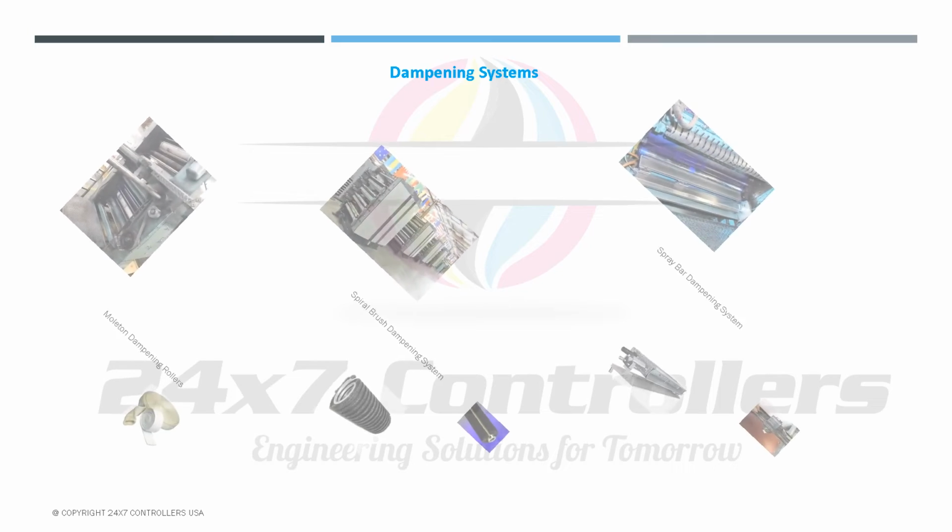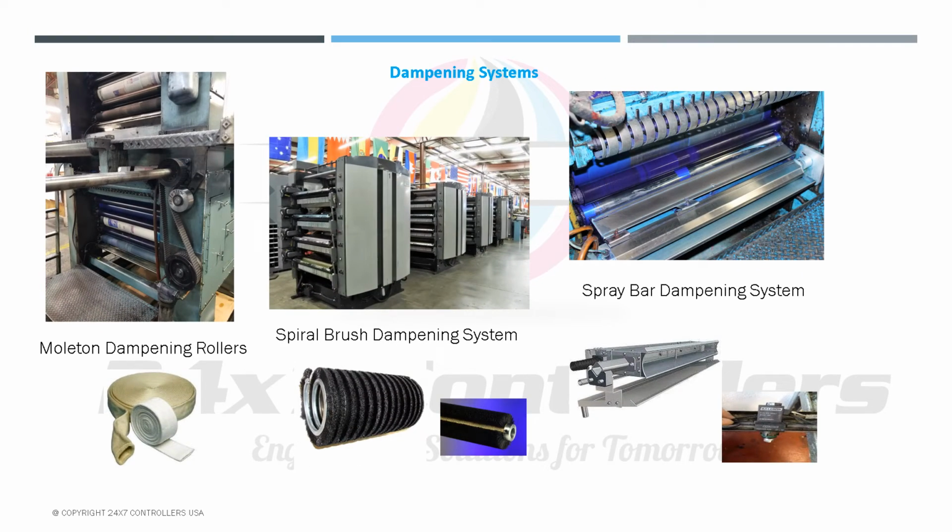Dampening systems. There are currently several types of dampening systems that are used in the graphic industry. We will mention the most common, its variants and deficiencies, including its operational challenges. Dampening system by molten type rollers.